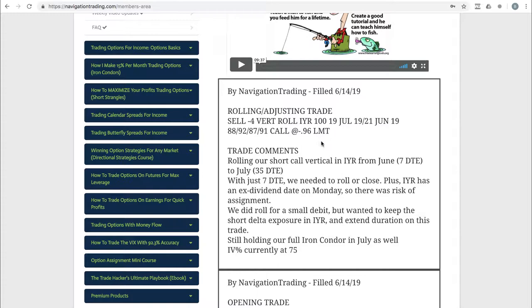You got to just kind of play the cards that you're dealt. And in this one, we went ahead and rolled our short call vertical in IYR, had just 7 days to expiration. So we rolled that out to July with 35. And the other thing is IYR goes ex-dividend on Monday. So we were at risk of assignment. So instead of dealing with that, we just decided to roll out.